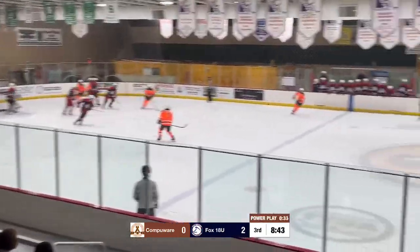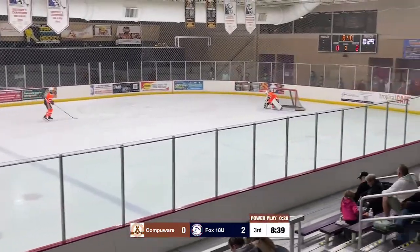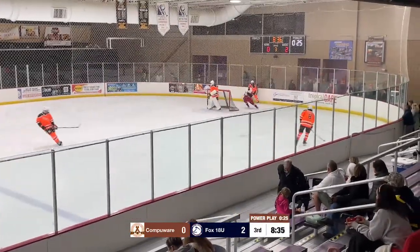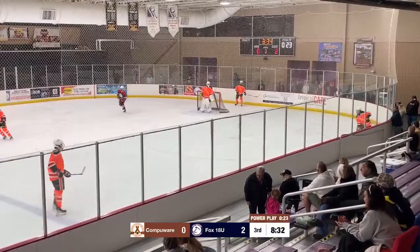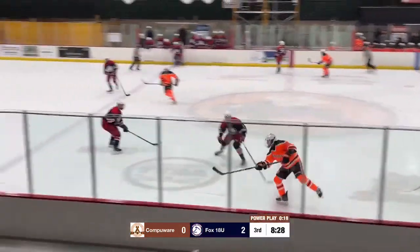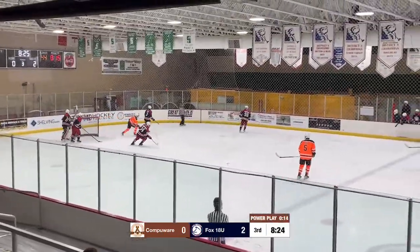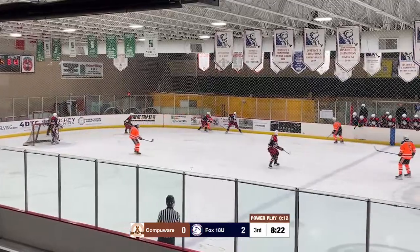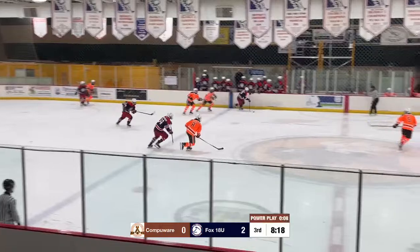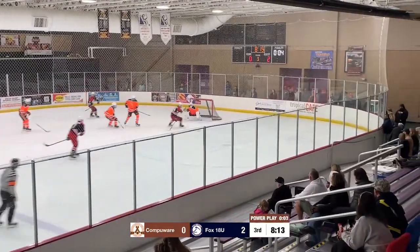Byrne doing battle along the wall there. Collected, I think that was Ostrander, and he chips it with the perfect speed out of the zone. Compuware will try again. Fifteen seconds left in the Compuware power play. With any luck here, Fox will kill another penalty. Martinelli toughs that one out.